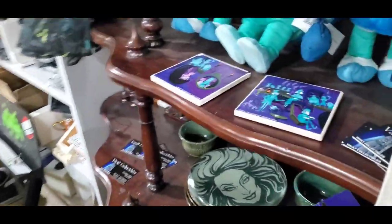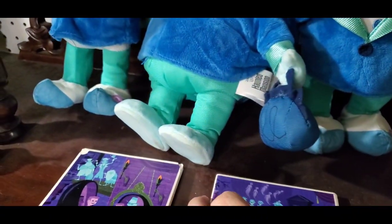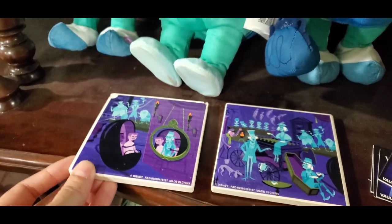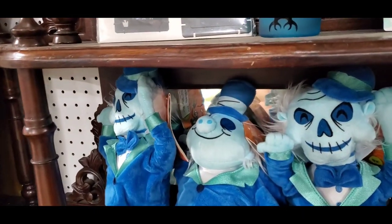They just have so much. I don't know what to look at. $14.99. Is it a set for $14.99 or each one? This one has a little chip on it, but they're so cute. And look at them. They're like, hey, we know you're cute.